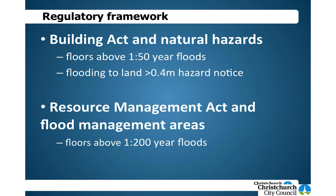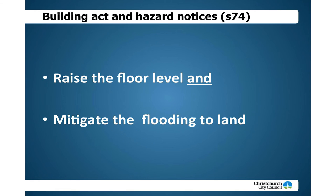Now, the Building Act also has the possibility of when a property is assessed, if the flood risk is particularly high, there may be a hazard notice put on the house. So there are some options there as well in terms of dealing with that, and they are largely around raising the floor levels and dealing with the flooding to land. And those issues and those options are property specific. So if you have any questions about that, it's best to talk directly to our building consent people about the individual properties.